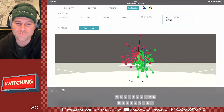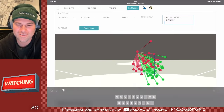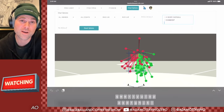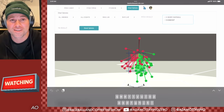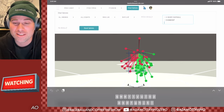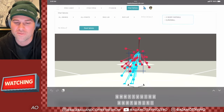You see they both come out kind of along the same line here. And then one goes one way, one goes the other way, and they're 14 miles apart. I don't even need to really show you anything else because that is the magic that he did tonight more than anything else. But I will show you the curveballs off the fastballs as well.